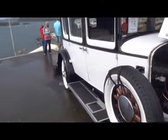Is this your car? It's not mine, but I did buy one. How old is it? It's 83 years old. What sort of car is it? It's a 1930 Franklin.